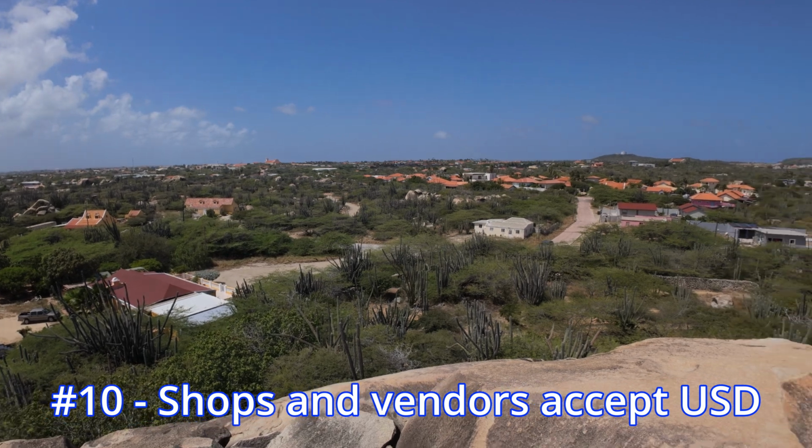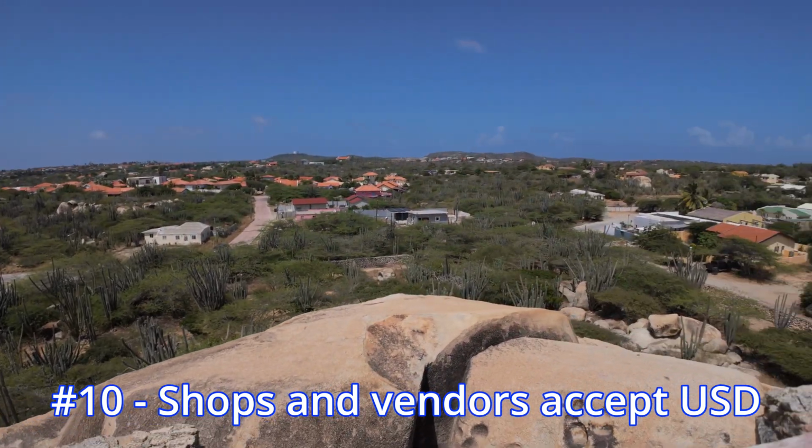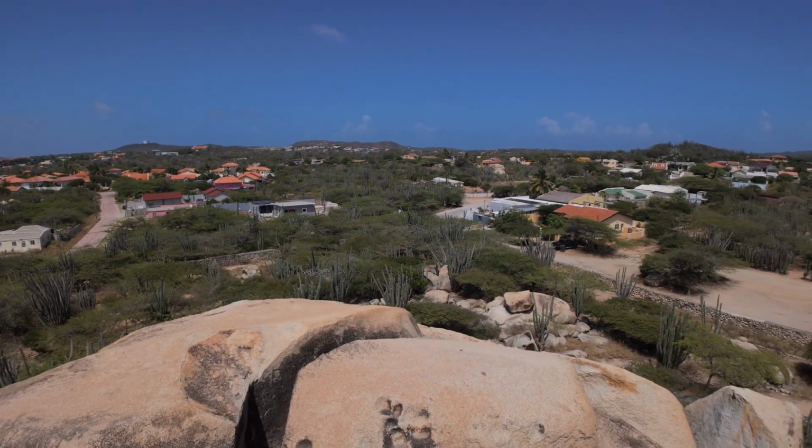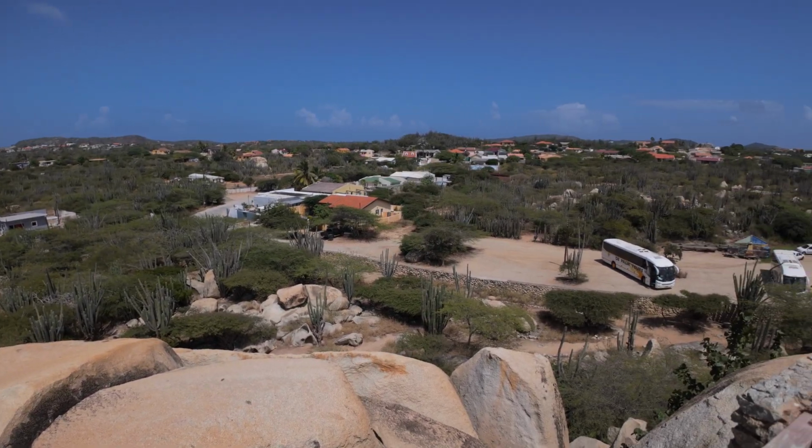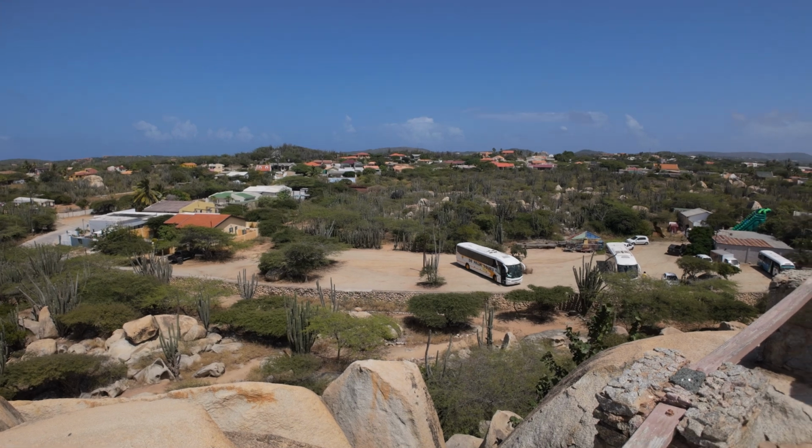And number 10 on our list is that at our last stop at the Casibari Rock Formation, there were a number of vendors selling food, drinks, and souvenirs. All of them seemed to accept US currency and were able to give change for small bills.